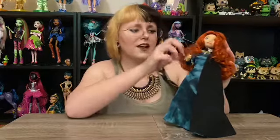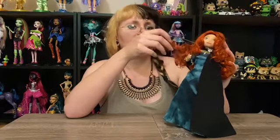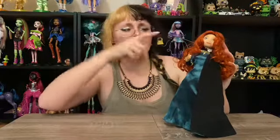I would love to redo her hair and give her some more of those super tight curls. It would be a challenge for sure, but I think I might have to do that one day and just take her up even to the next notch.